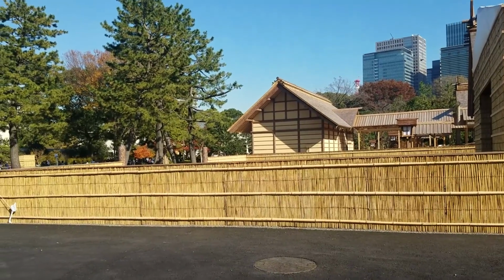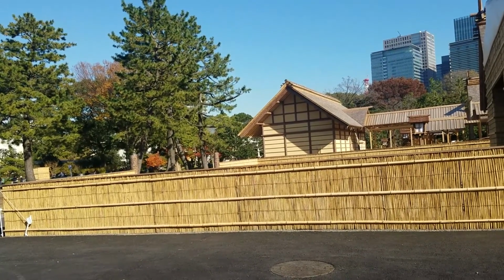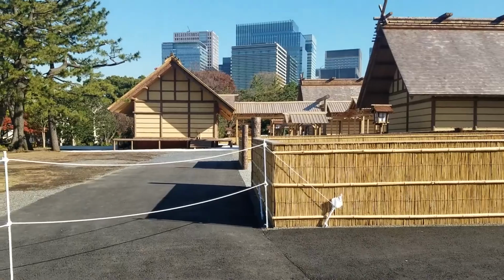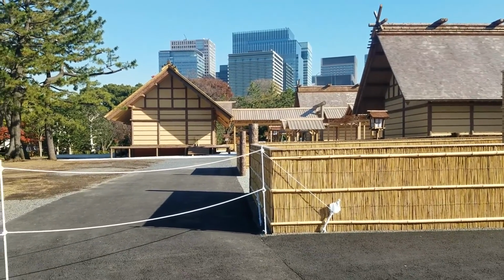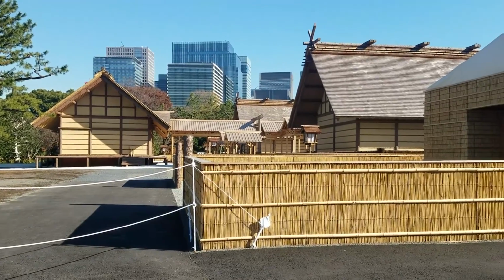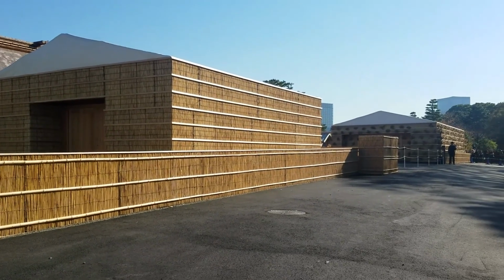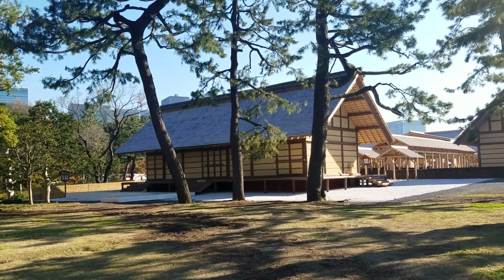The building straight up ahead here is the Kairyu-den, where the emperor and empress performed purifications, and that's where they change their clothes before the main ceremony at the Daijokyu. The smaller building in front of the Kairyu-den are more Teryosha and Emon Aku. This is the back of the Kairyu-den.